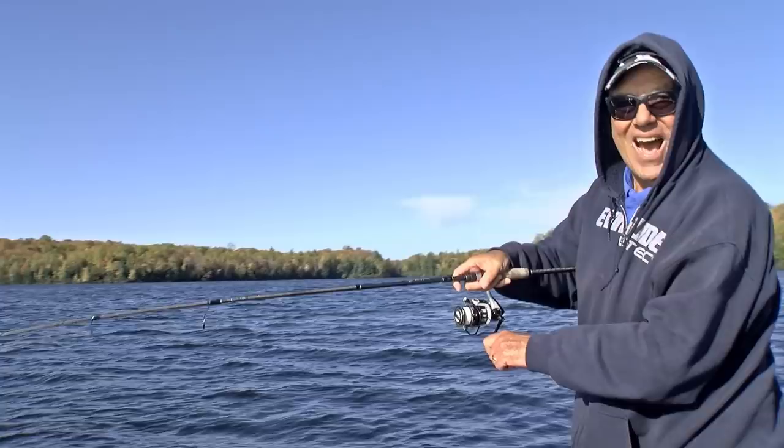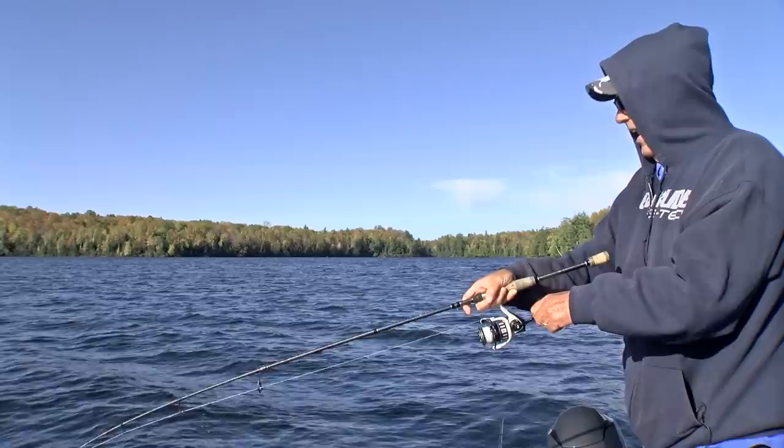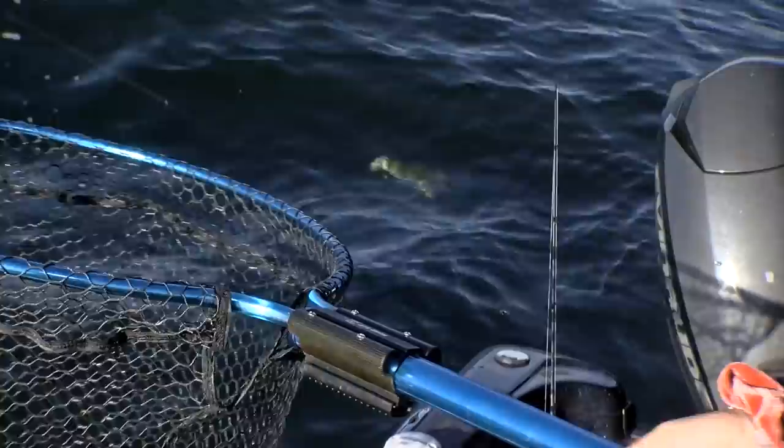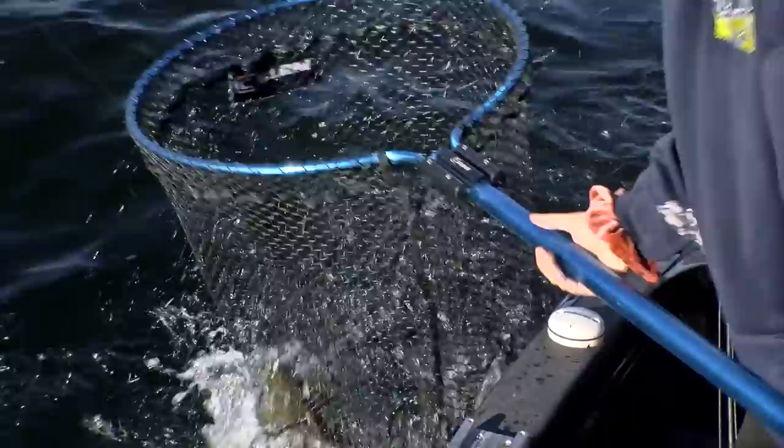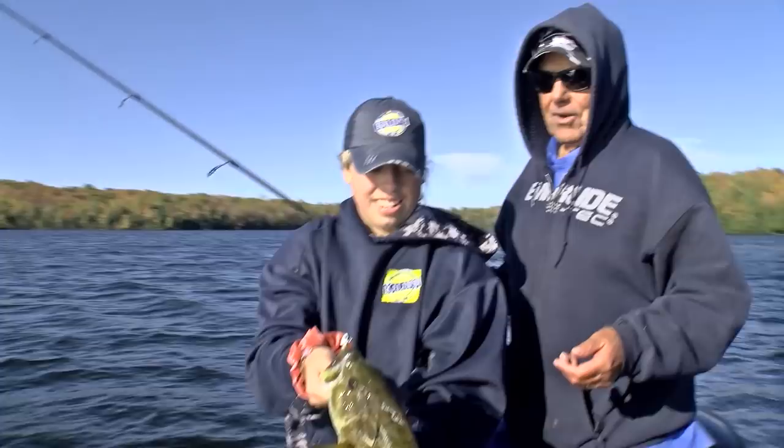I'll tell you one trick, folks, was slowing that down. Like Matt showed the retrieve before, I was going too fast, Matt. And that's the key, is to keep that near the bottom. Ooh. Oh, look at this jumbo. I just can't even. Look at that, folks. Wow. I mean, this is some of the best smallmouth bass fishing I've ever had. And of course, I love Green Bay. I love Door County. But you get on to some of these lakes up here in Vilas County like this. Wow. That is amazing.